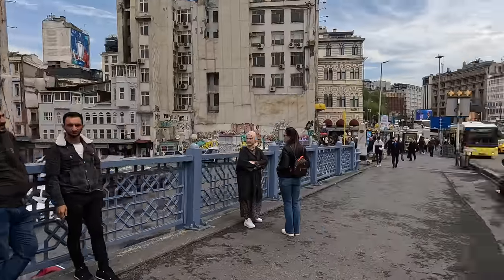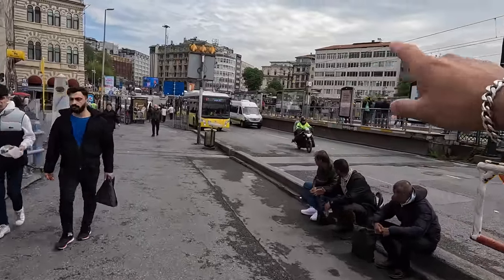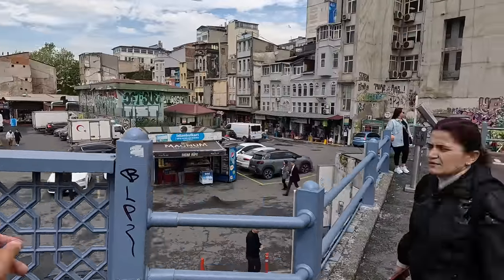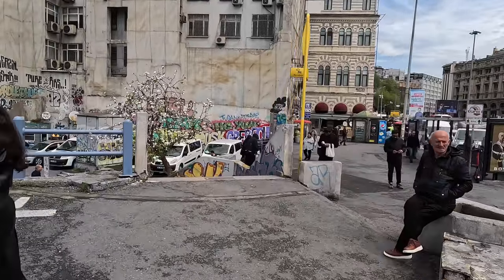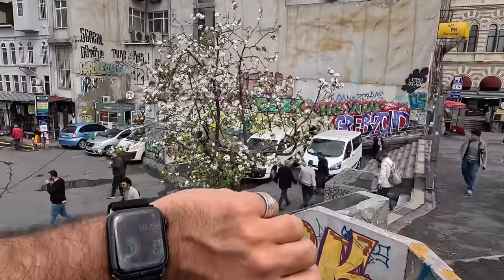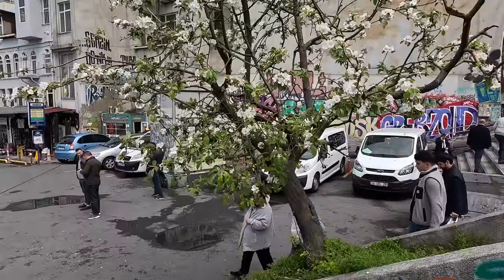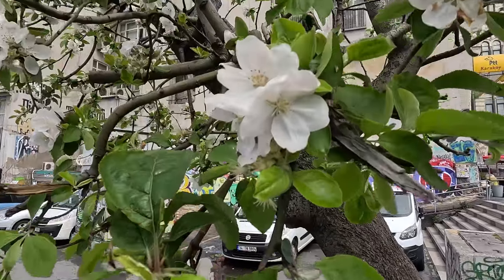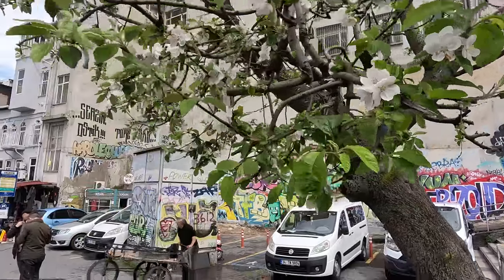So this is one of the very busy areas in Istanbul too. It's Karaköy. There's a tram line right here. There's a boat station on the right, and a boat station on the left. And there are also highways passing from here, which can get quite busy in this area. Right now it's 10:56, so still quiet. And we also have this beautiful tree that is blooming at the moment. How beautiful is this? I'm assuming this is something like a peach, possibly.